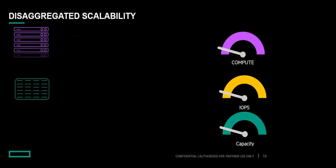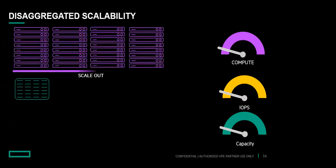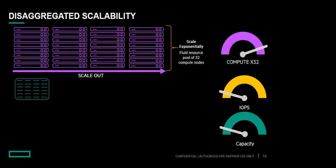And as time passes, we can scale like that, which is known as a scale out approach, and we can go up to 32 compute nodes. So this is a massive scaling available. But remember that this is an exponential scaling, and a fluid resource pool of 32 compute nodes is there. But storage is not the same. Storage is only one Nimble storage. So that means for the compute nodes, you don't need to expand the storage as well.